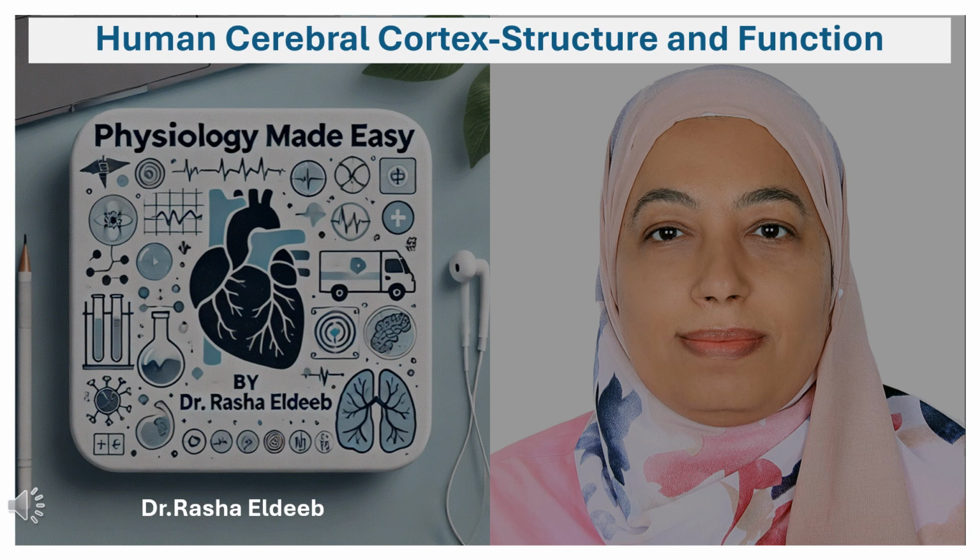What is the cerebral cortex? It's the outermost layer of your brain, and it's responsible for all of those higher level functions that we associate with human intelligence. Like language, memory, reasoning, and even consciousness itself. If the brain is a computer, the cerebral cortex is the super sophisticated processing unit. I like that analogy.